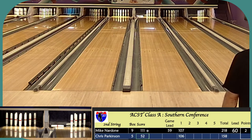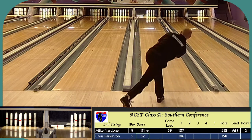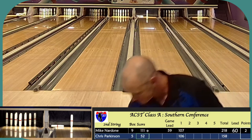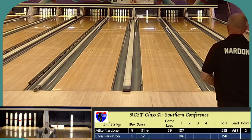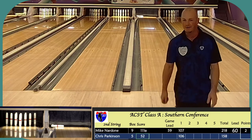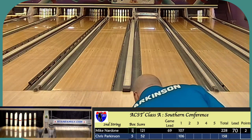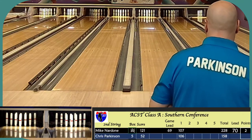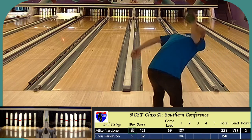For the 2 points in the second straight. Four horsemen plus a sleeper. This is the one Parkinson looked at the first time he played the 10th string, the 10th box in the first string. Nardone, just the head pin. And a 121. Good score for the 117 bowler. He had four spares. Fills of 9, 7, 5, and 5.